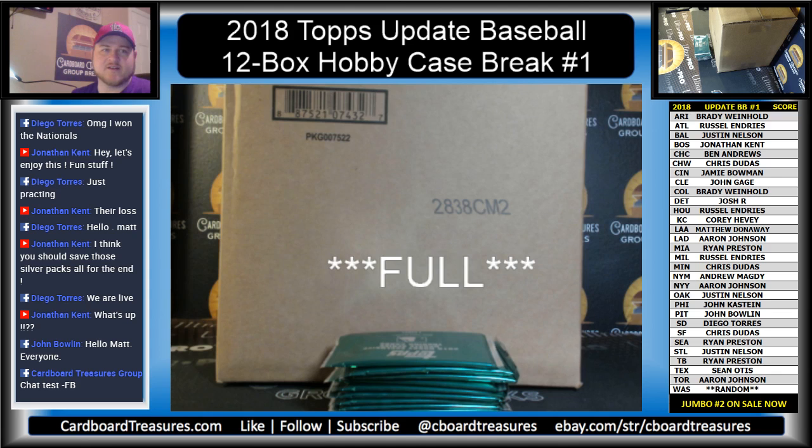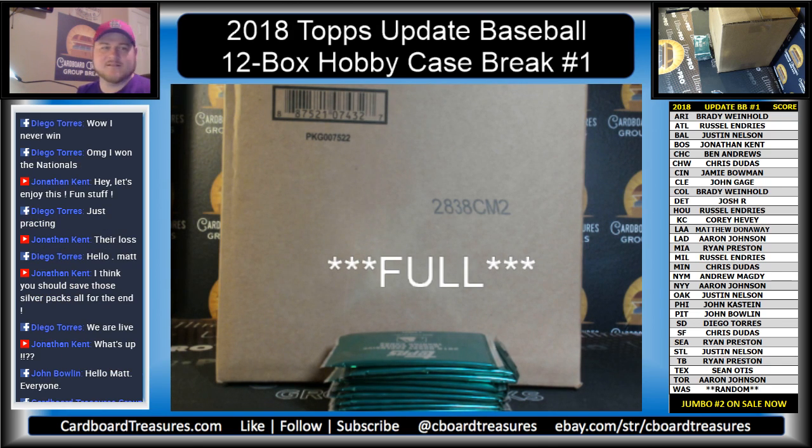Also, keep score during the break. Any auto, relic, or card serial numbered to 50 or less counts as a hit on the scoreboard, and whoever has a team spot with the most hits at the end of the break gets $25 in break bucks. It can be redeemed for break spots on the website.